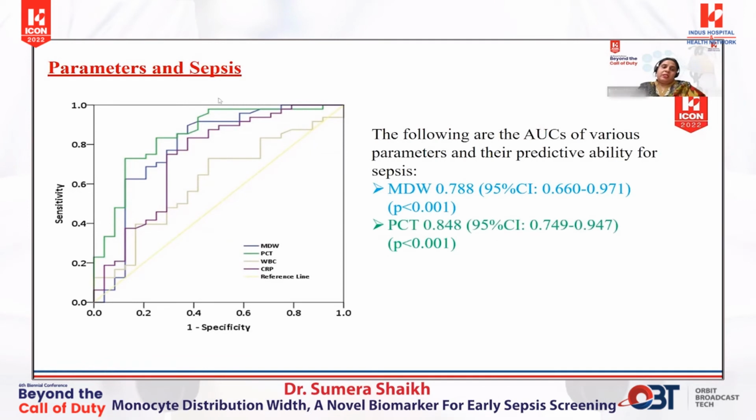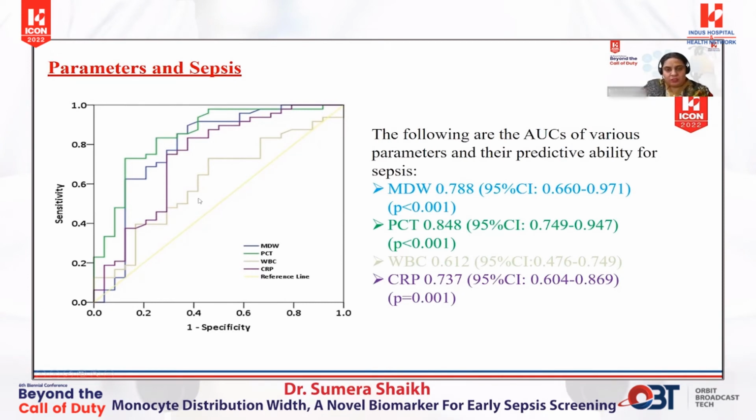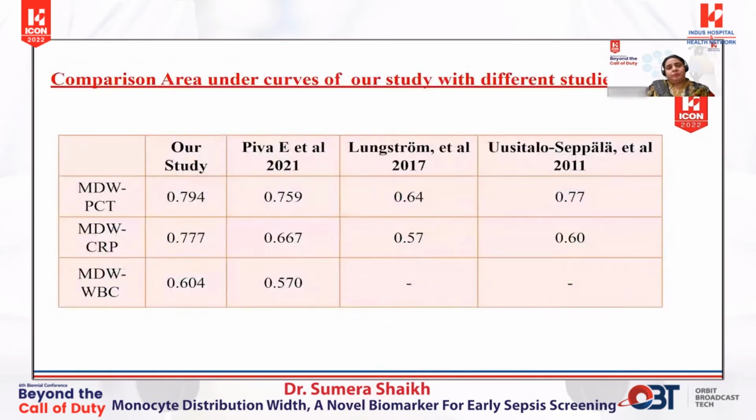And this is the PCT, the green one. The MDW and the PCT are behaving with a similar pattern, and they are correlating with each other, and they are mostly far away from the intersection. However, WBC and CRP are very near to it, and they are not a good response. However, the MDW and the PCT have a good correspondence.